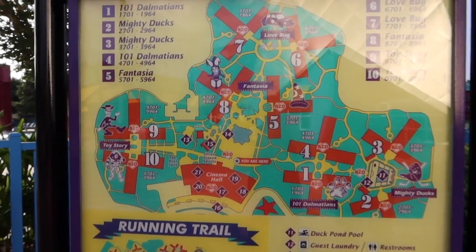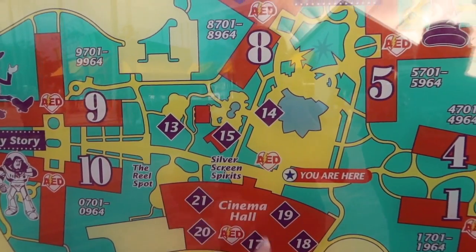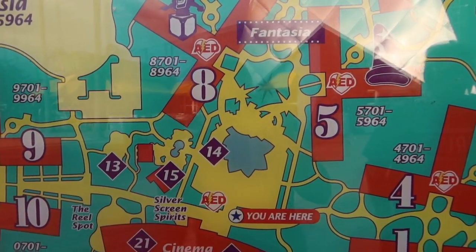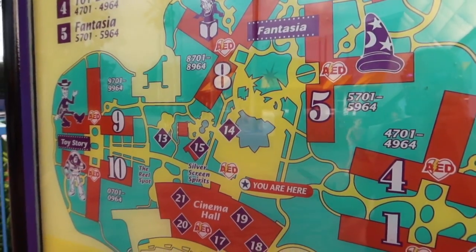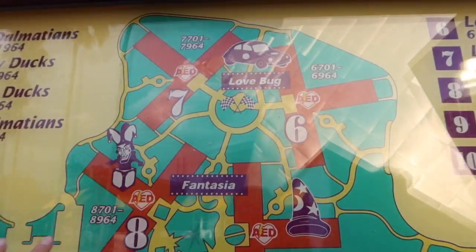So here's a good look at the directory here. You can see Cinema Hall. This is kind of like where we are in the Silver Screen Spirits. Right here is the pool. It's your main feature pool called Fantasia Pool. And then they've got the kiddie pool right behind it. But these are the different sections to each of the resort's layout.